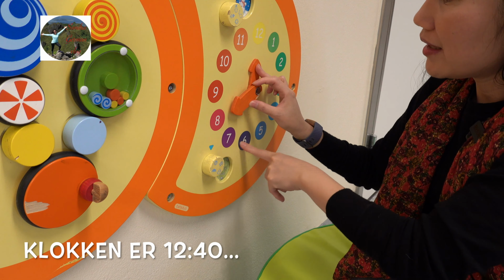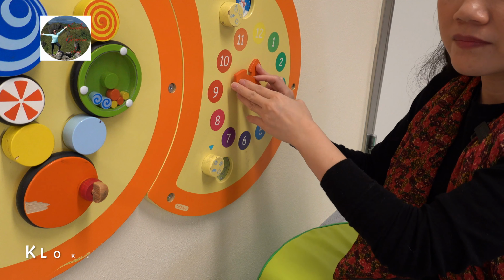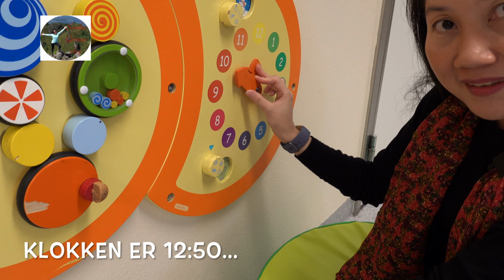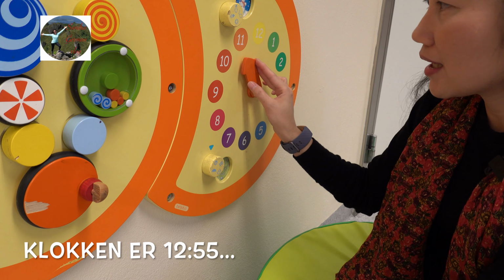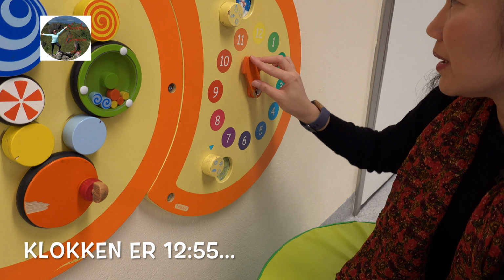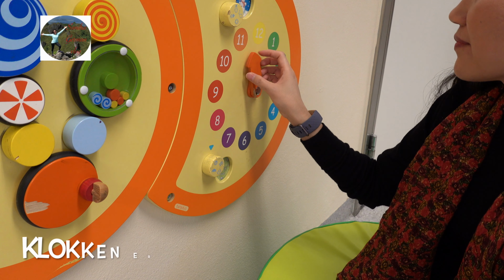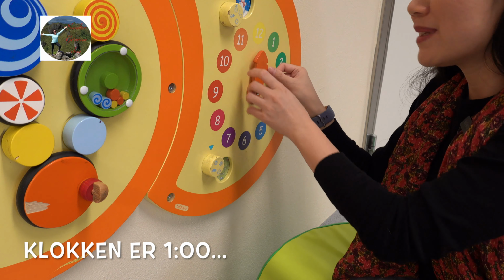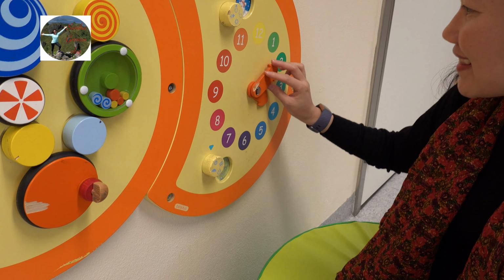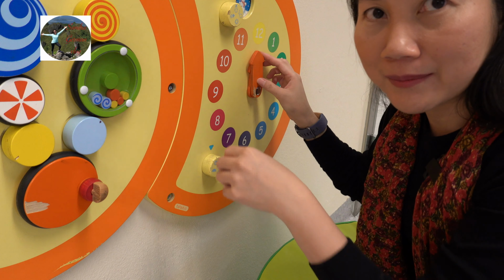It's pointed on that one. You have to read in this direction. So it will be kvart på ett. If pointed on 10, it will be ti på ett. If it is pointed on 11, it will be fem på ett. Pointed something like that one, it will be ett. Okay? We'll do it again. One more time, okay?